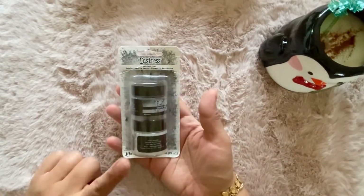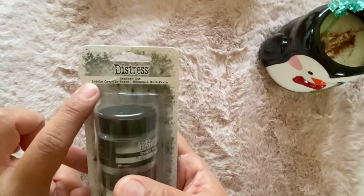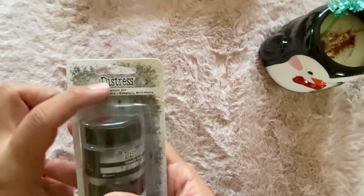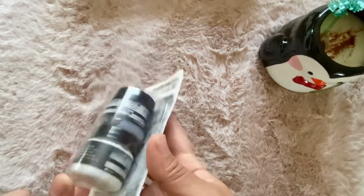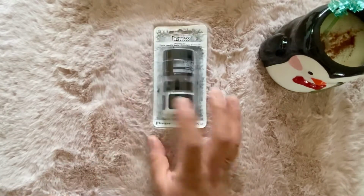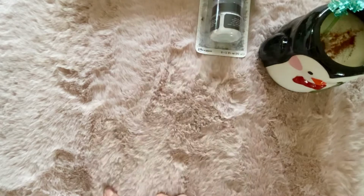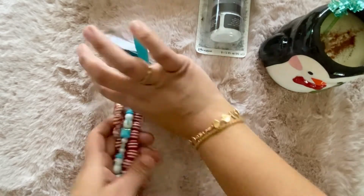Then I got the Tim Holtz texture set. So this one's icicle crackle paste and then snowflake grid paste. So I'm super excited to try these, see how they work. I need to look up a tutorial or see how he uses them in his demos so that I don't mess it up.